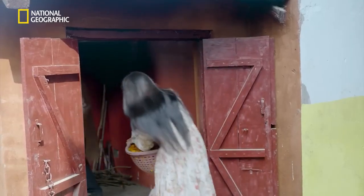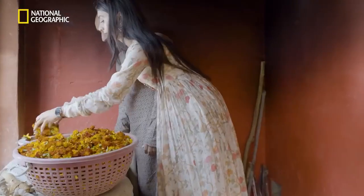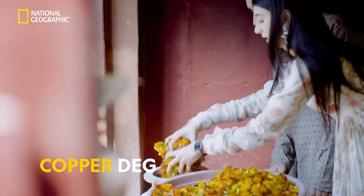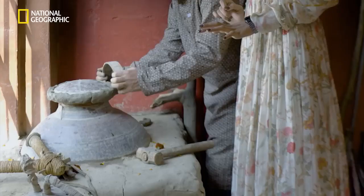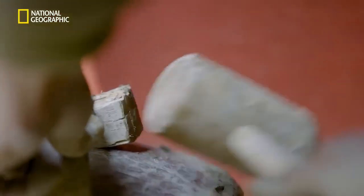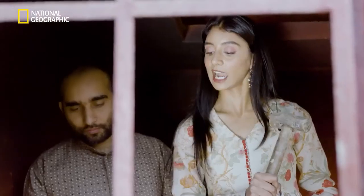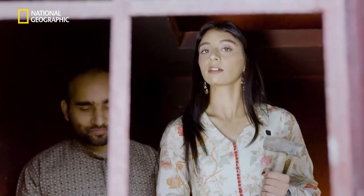So now that we have chosen our scent, let's start learning. First, the flower petals of choice are poured into this copper deg with water. It is sealed with a special clay mix. I declare this as Dolly Singh's atar.